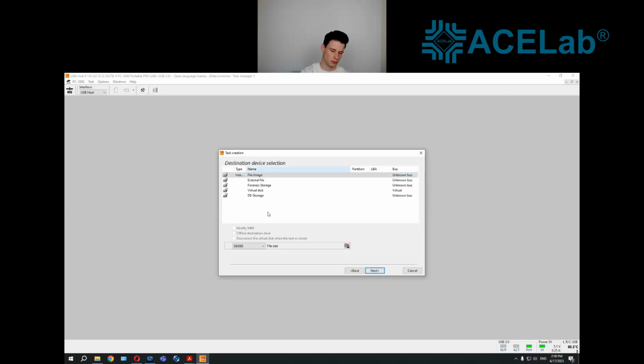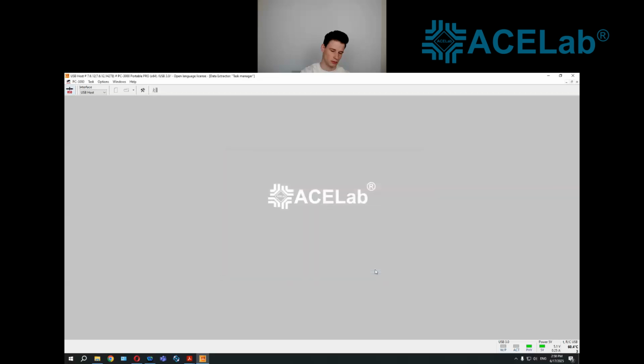Here you can select where you want to save your data. If you have a new drive that you want to copy from your old one, you can connect it to any port. It will appear in this menu, and you can use it as the target port, the target drive. Or you can use a file image, and the data will be saved in the profile folder that you created. Let's click OK.